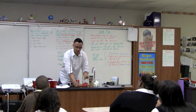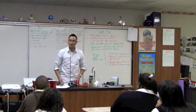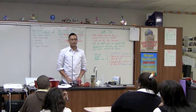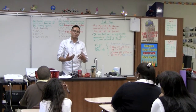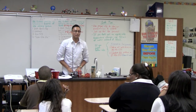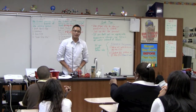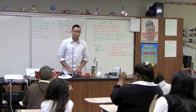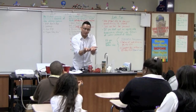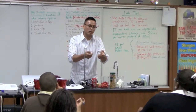Why is it important to keep it elevated if possible, the food that is? Amanda. So the flame can go up into the pan. Well, that's going to happen regardless because heat rises. But what do all combustion reactions need? Well, yeah, they need activation energy, but air, what's in air? Oxygen. So by keeping it off the ground, it's going to burn more thoroughly.